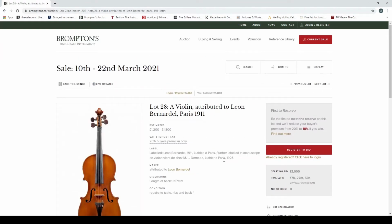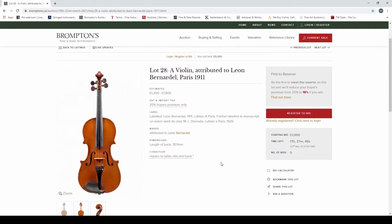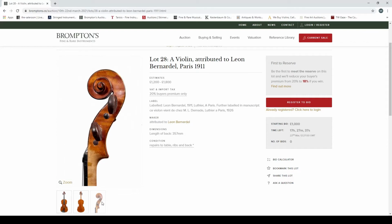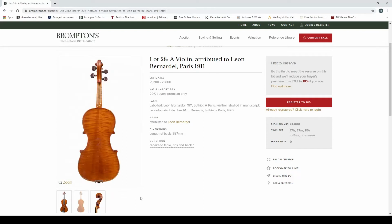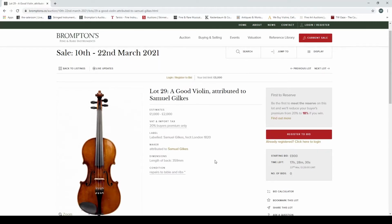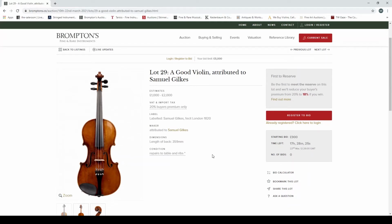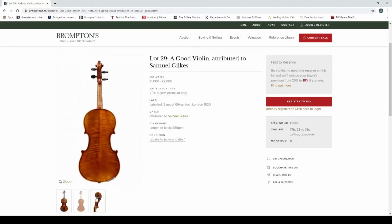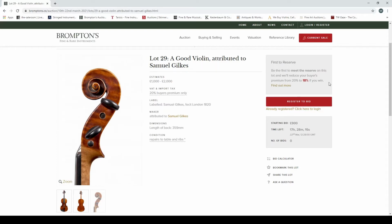To the next lot. A violin attributed to Leon Bernardel, Paris, 1911. No bids on that so far. Let's have a look. Length of back 357. Repair to table, ribs and back. A good violin attributed to Samuel Gilks, labelled Samuel Gilks, London 1820. Length of back 359. Repair to table and ribs.